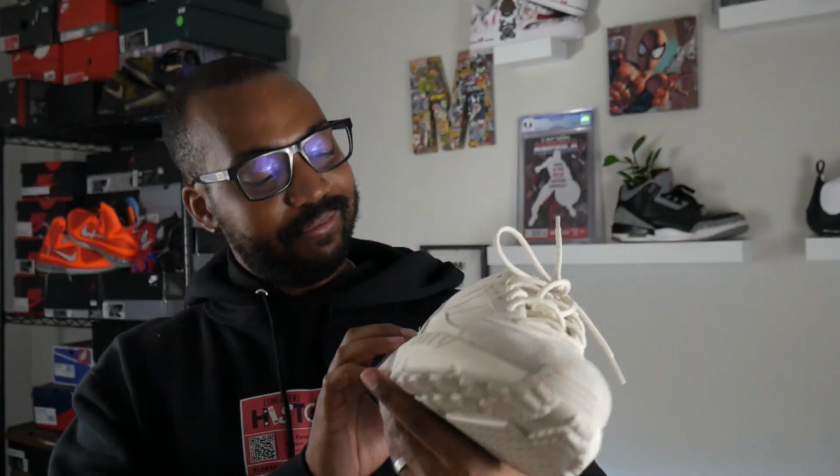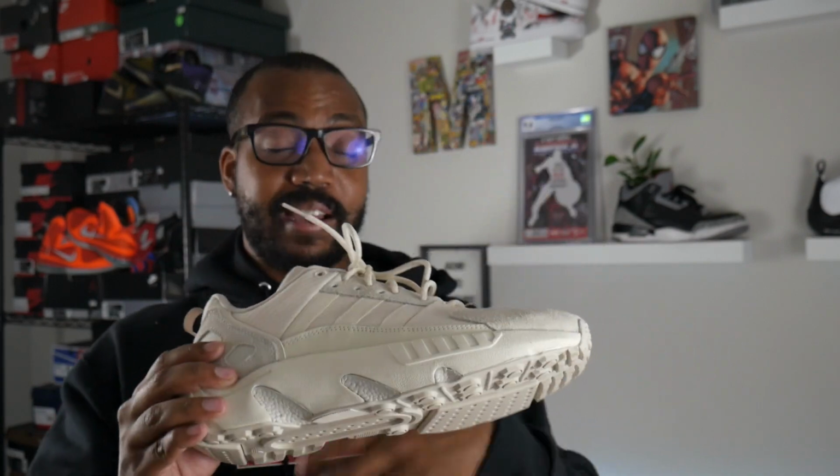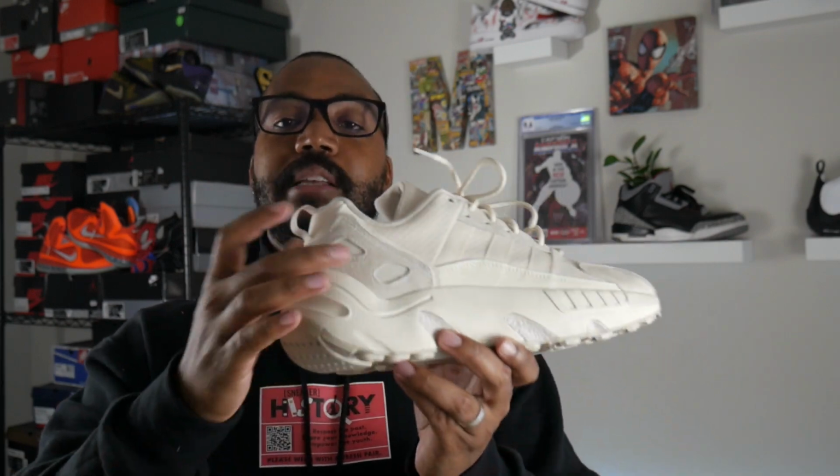But below that, you're going to have 4 pods of reflective material, so you do get that reflective hit. Not anywhere else on the sneaker from my knowledge and looking at the sneaker, but right now those 4 pieces on the heel are going to be your only reflective pieces.